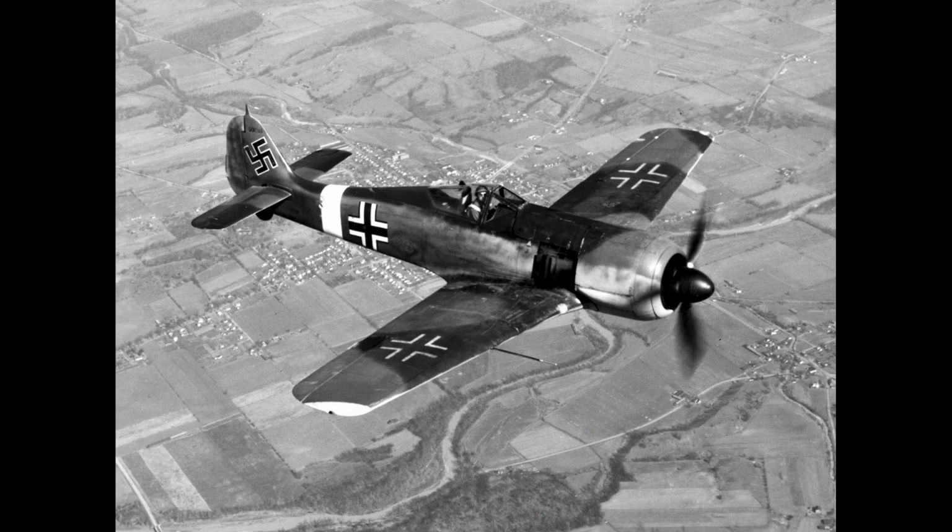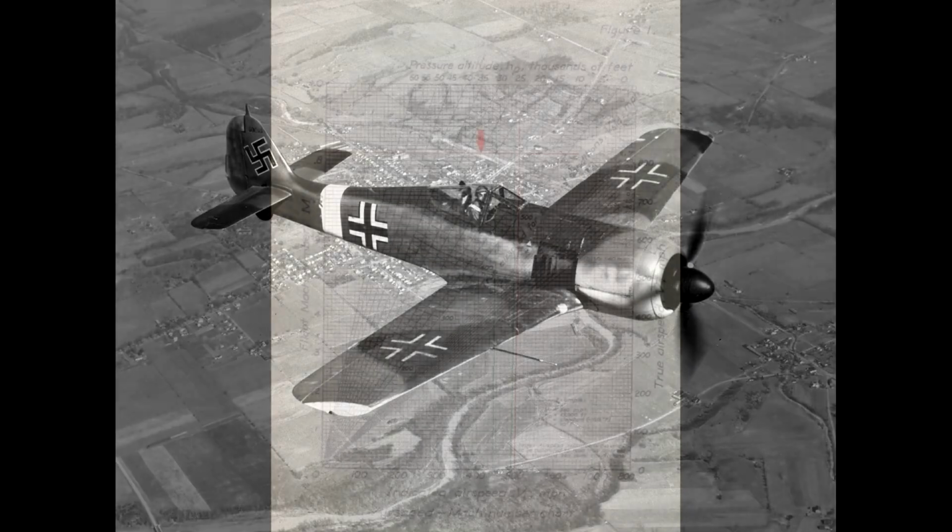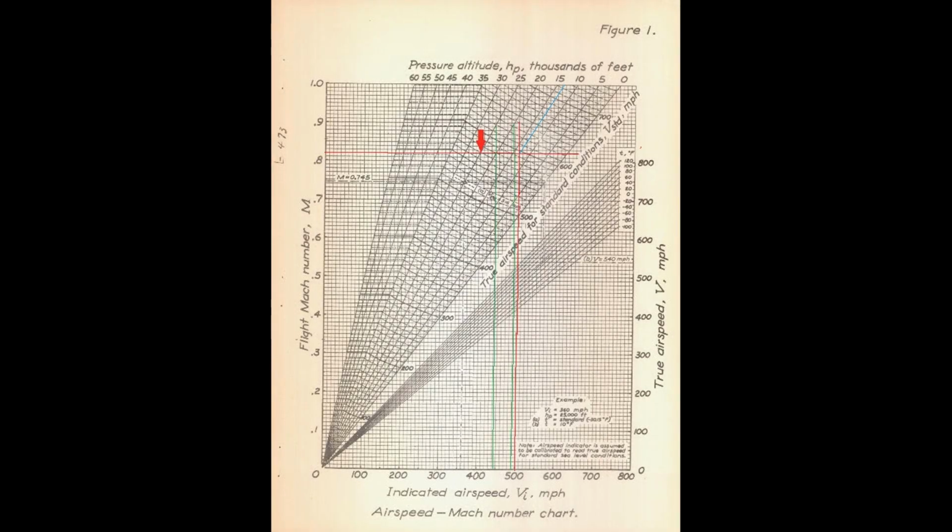can get. Knowing that the P-47 can hit Mach 0.82, he's going to nose down with full power on until his plane reaches 400 miles per hour at 25,000 feet. I put up a red line for the 0.82 limitation and another for the 500 mile per hour indicated limit. The arrow shows our 400 mile per hour limit. The pilot knows he can maintain Mach 0.82 during a large portion of the dive.